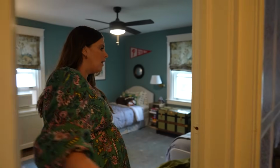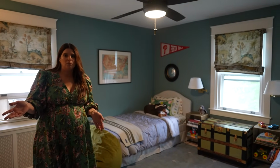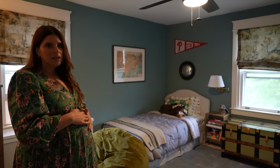Welcome to my two boys' room. This is James and Hudson's special space. Recently we upgraded the boys. Well, I don't know if they consider it an upgrade, but we decided to move them to one room together. So they each have their big boy beds. James is 6 and Hudson is 4.